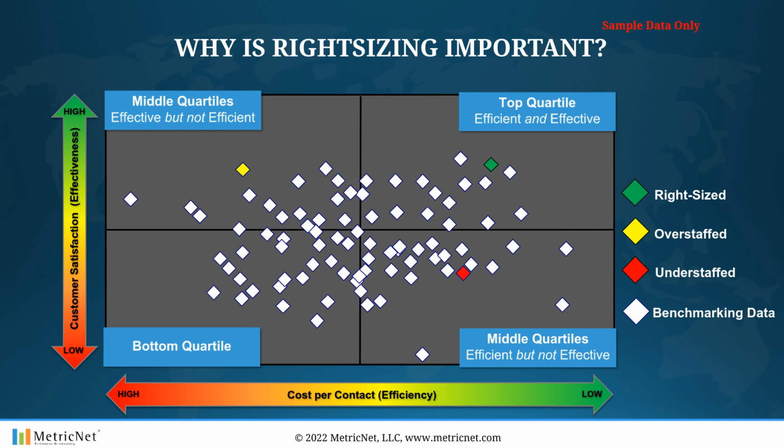So what I've been through is a real quick illustration of why right sizing is important. If you're overstaffed, your costs will be too high. Your quality might be good. It probably will be good, but your costs will be too high. If you are understaffed, which is a more common problem, the red diamond that I'm showing on this particular chart, it's likely that your quality of service is not going to be good, or at the very least, you're probably going to have to cut back on some of the strategic activities that you would normally engage in.